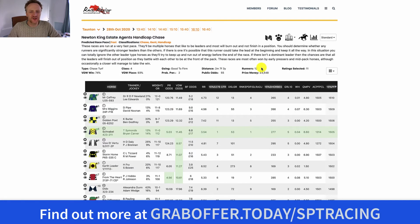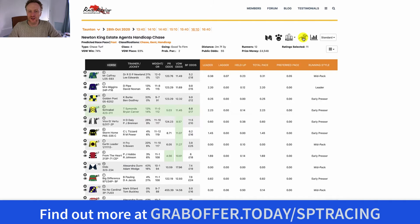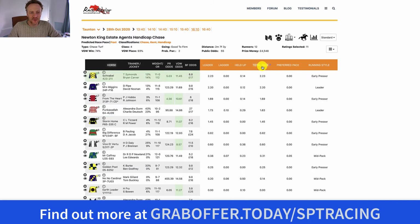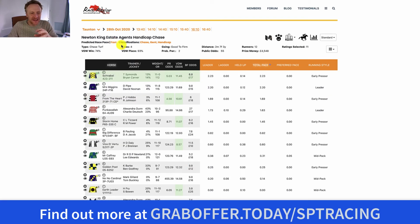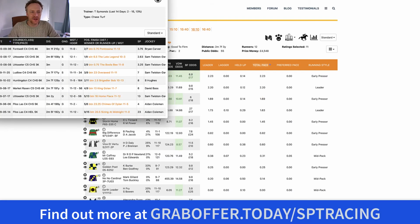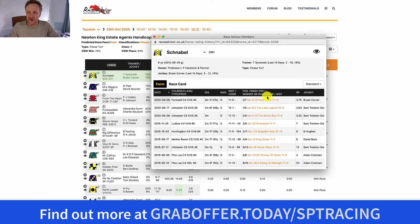If we look at the pace, it's predicted to be fast. So these races are most often won by early pressers and mid-pack horses. Putting up pace here, we can see that actually this horse is likely to be at the front. It prefers to be an early presser type. We can see that in the running style just here. But it's going to be leading possibly with Mrs Miggins. So the question here is, is the horse likely to burn itself out before it gets to the end of the race? Now, to answer that question, to see if we can get some insight into it, let's just open this horse's history again and have a quick look at some of its in-running comments.